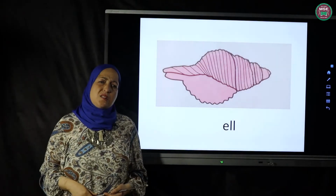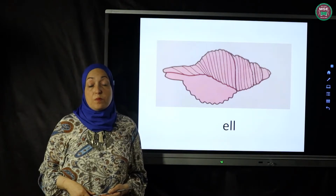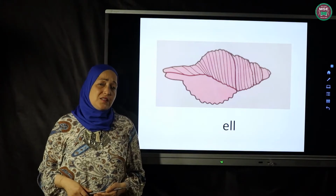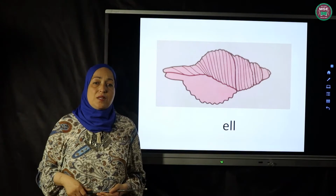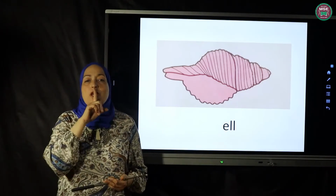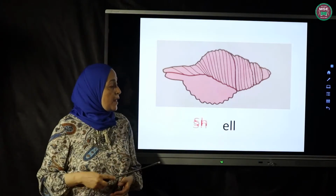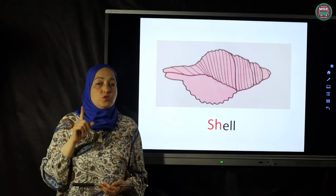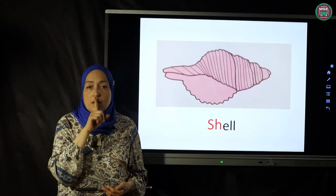What is this? When I go to the beach, I can see it on the sand. It is something very nice. We used to collect it. It is what? It's a shell. This is a shell. Starts with what? S and H. Shell. Don't forget. In order not to forget, put your finger on your mouth like this. Shell.